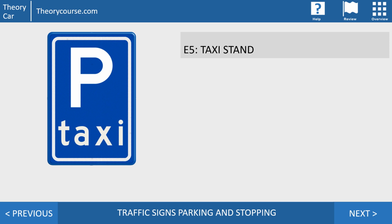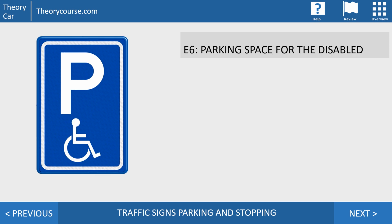Sign E5 is a taxi stand, so only taxis may park here, but at this sign you can do two things. You may stop there to let passengers in or out of your car, and you can stop there to load and unload heavy goods. E6 is a parking space for the disabled. You cannot park there, but it's allowed to do the two things: stop there to let passengers in or out of your car, or stop there to load and unload heavy goods.